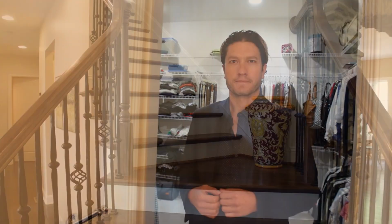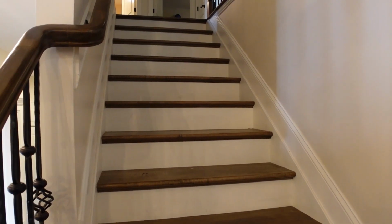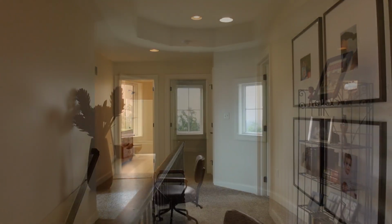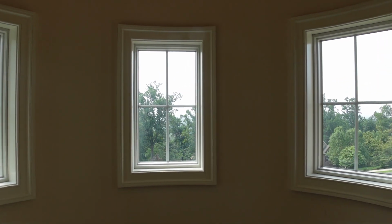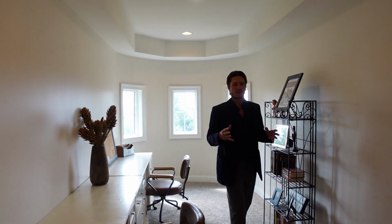Let's take a look upstairs. On the second floor, we have 4 additional bedrooms, 2 full baths, 1 guest room. All of the rooms have walk-in closets. If you walk down this hallway with me, you'll see a great office area located just above that stone turret that we entered through. So you see the curvature of this room, the tray ceiling, and the great views of the Susquehanna Valley. Great place to focus, do some work, some studying.